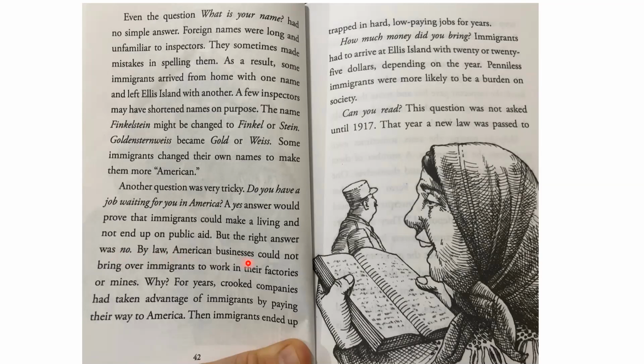By law, American businesses could not bring over immigrants to work in their factories or mines. Why? For years, crooked companies had taken advantage of immigrants by paying their way to America. Then immigrants ended up trapped in hard, low-paying jobs for years. How much money did you bring? Immigrants had to arrive at Ellis Island with $20 or $25, depending on the year. Penniless immigrants were more likely to be a burden on society.